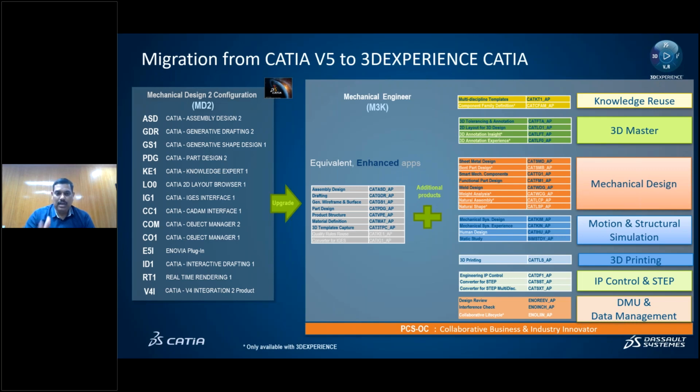So not only mechanical design, you will also have the basic structural simulation, and it is also capable of providing the 3D preparation for 3D printing, and also do the digital markup along with the functional tolerance and annotations, that is model based definition, as a part of this M3K role. So this migration from MD2 to M3K is very much possible.